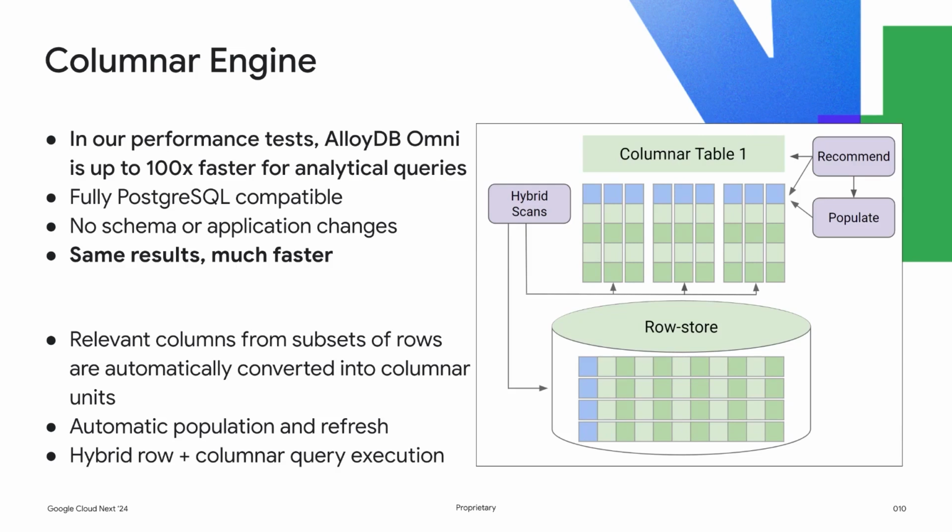Together, the columnar engine accelerates analytical style queries up to 100 times faster. So you get the same results, just much, much faster, which is kind of the difference between dial-up and broadband. It's not just about downloading things faster, it just allows completely new use cases like streaming.